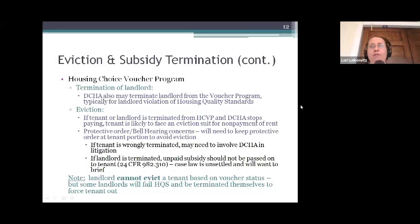When we have eviction cases and we ask for a jury trial, usually the landlord wants a protective order. They want the tenant essentially to pay their share of the rent into the court registry during the pendency of the case. And if the tenant cannot pay that money into the registry, then they can be sanctioned by losing their jury trial, having defenses stricken, etc.